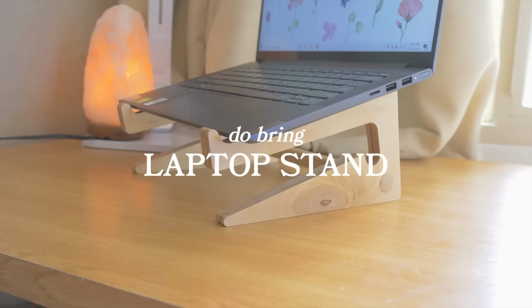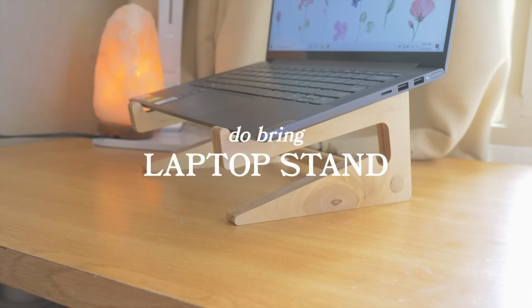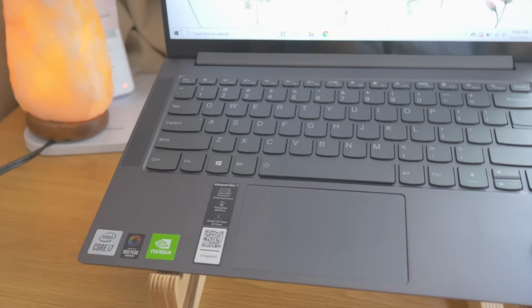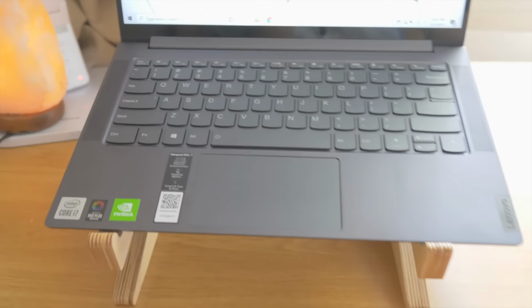Speaking of laptops, I highly recommend a laptop stand. Just elevating your laptop by a couple of inches really helps reduce the neck strain of looking down at it, and lifting it up helps it keep cool, keeps the air circulation going around the bottom.